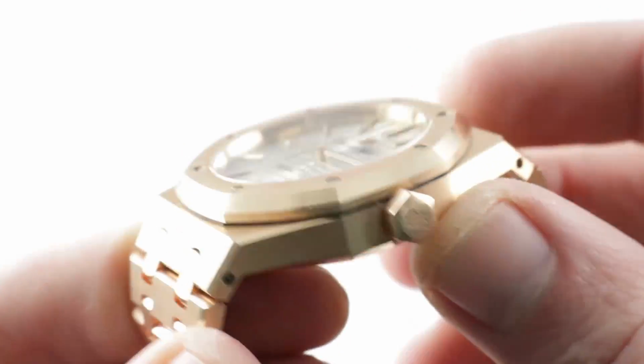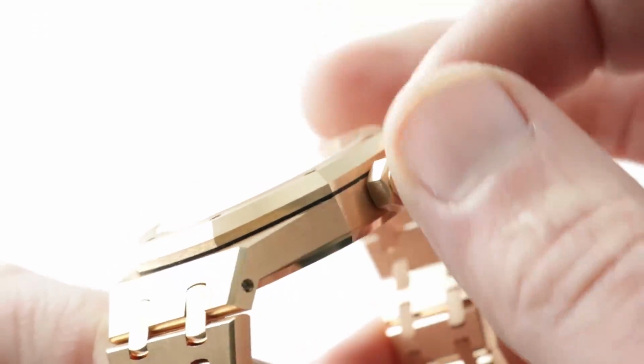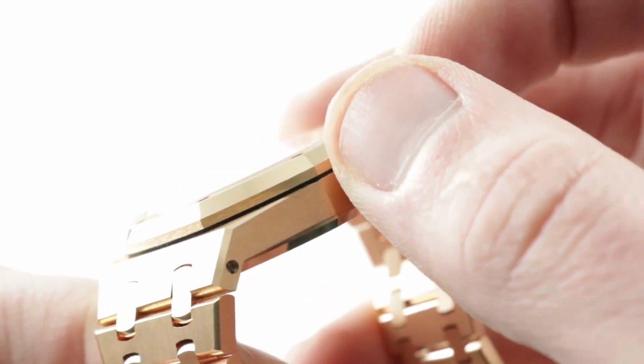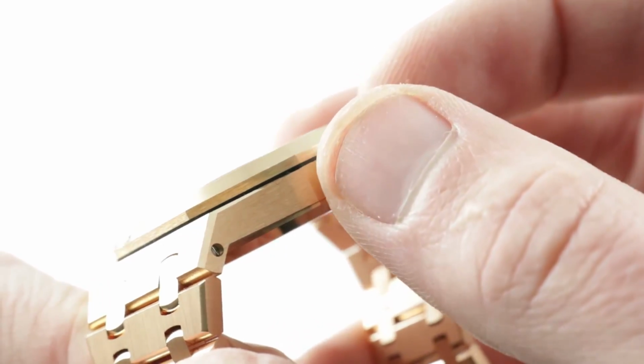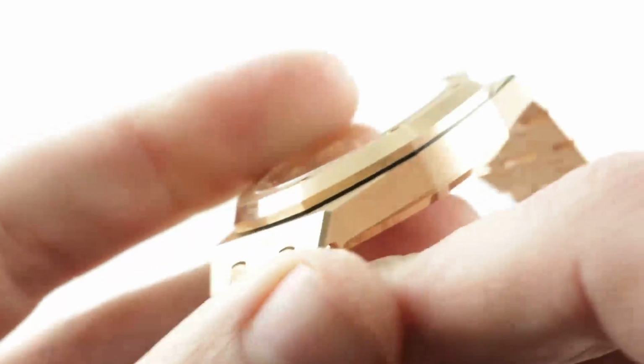Hexagonal screw down crown to match the bolts, and you can see that the sides of the case with longitudinal satin finish feature character lines that run uninterrupted from the flank of the bezel through the shear of the bezel, the mid case, and the case back, and it's exactly the same all the way around.